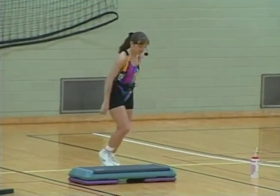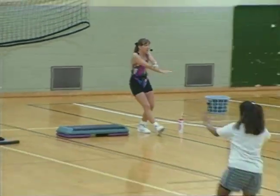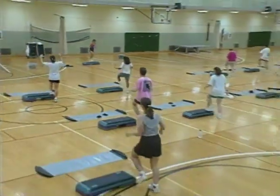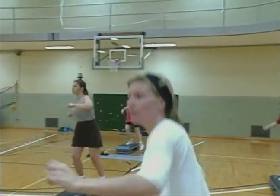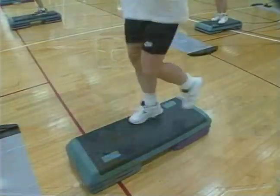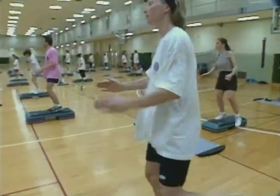One of the busiest places on campus is the Purdue Recreational Gymnasium, or COREC, which attracted a record 1.1 million exercise enthusiasts in 1995. One of the newer activities is called Step Aerobics.